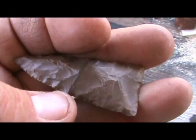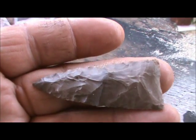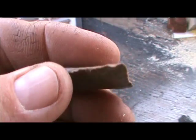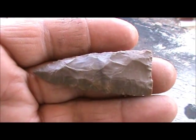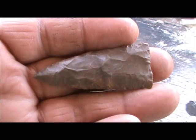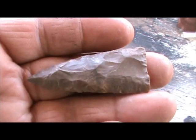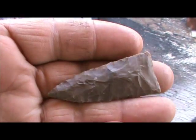Found several years ago before they really started enforcing no artifact hunting on the Tennessee River. On this one, I walked down to a point where you couldn't go no further, and you could look over the trees and stuff and look down the bank, and I guess that's what everybody done. There was like three sets of footprints there, and I stopped and I looked over the trees, and then I looked down at the ground. This was laying there flat out. Everybody missed it but me.